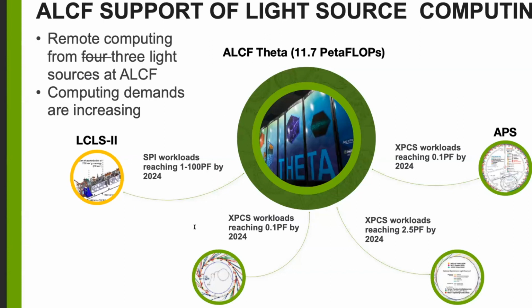We went from that example into looking at how we could power light source computing. Again, because we anticipated that they would be outstripping the computing that they had available to them. We talked with 4 light sources, and at the time our machine was Theta. We still have Theta. I think you learned about Theta. Maybe you learned about Theta GPU. I'm sure you learned about Theta GPU.